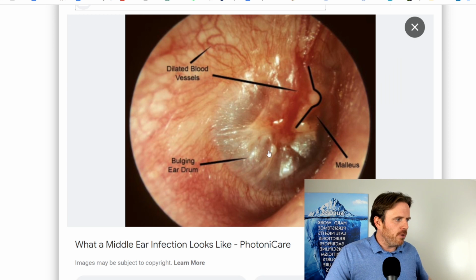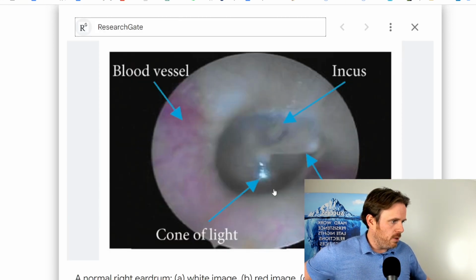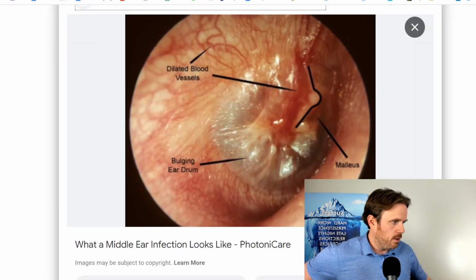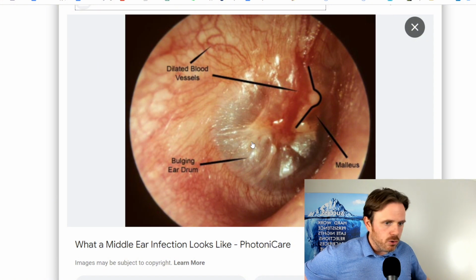And then here's your inflamed one. So you can see here's your malleus. There's your bulging eardrum. The cone of light would be right there. You can just see all the vascularity, all the redness, all the inflammation, and you can see the bulge right here as well. Much smoother here, you just look at the contour right there. And then you go here and you can definitely see that bulge. So that's the difference between what these eardrums look like healthy versus not.